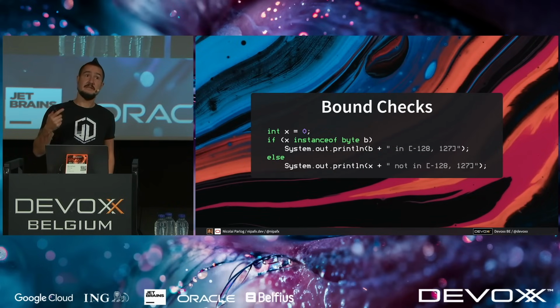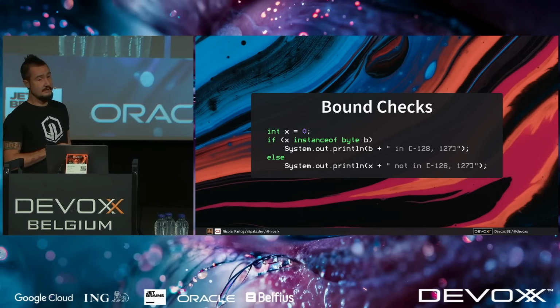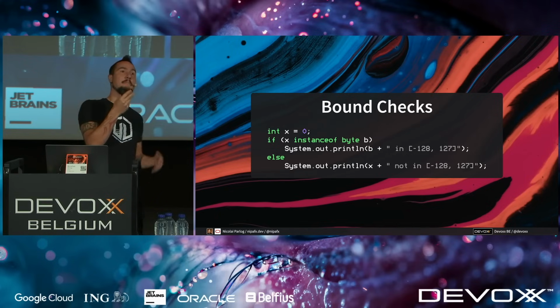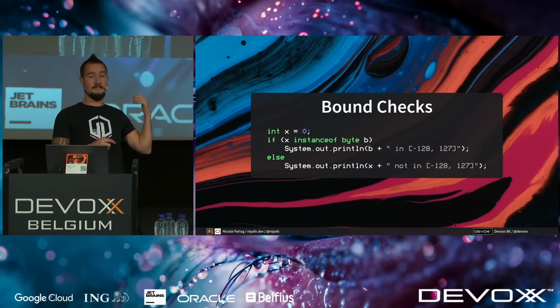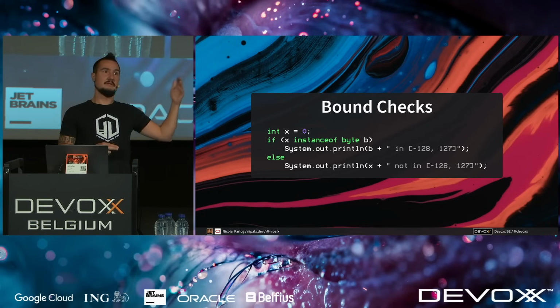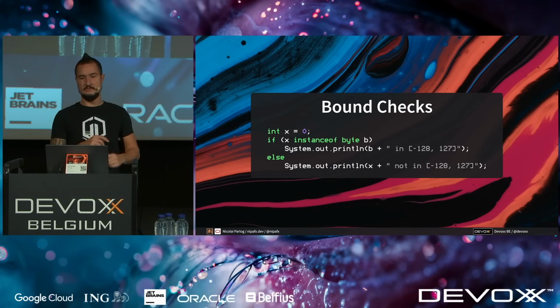And so in this sense, it does make sense to expand patterns to primitives. So here we start with X is 0, and then we ask, is X an instance of byte B? Now we're asking, does X match this type? Does that make sense? And the answer is yes. If it's between minus 128 and plus 127, then that can totally be a byte. And otherwise, you get this else there. So this is something that is now a preview feature in 23, that you can use instanceof, but also switch with these primitives. We'll see more examples later.